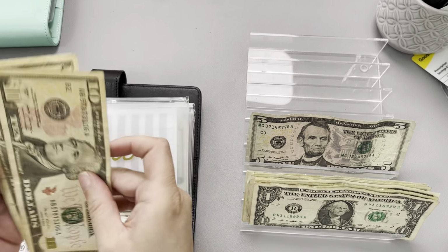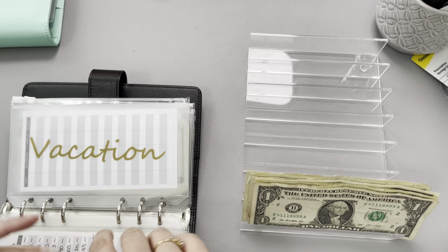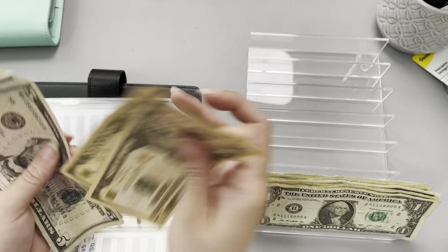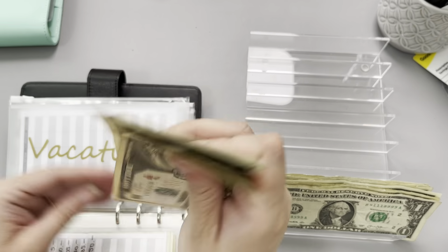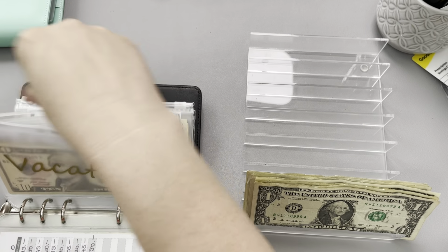Vacation is going to go ahead and get its weekly $5. So vacation is sitting at $10, $20, $25, $30, and $31. Perfect.